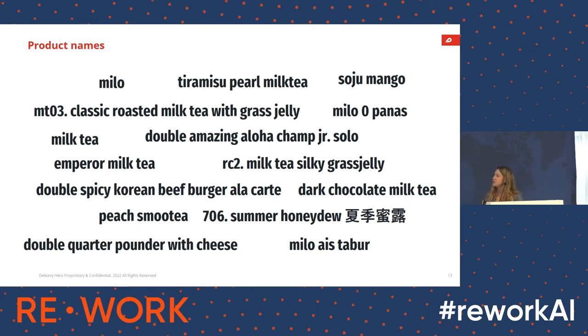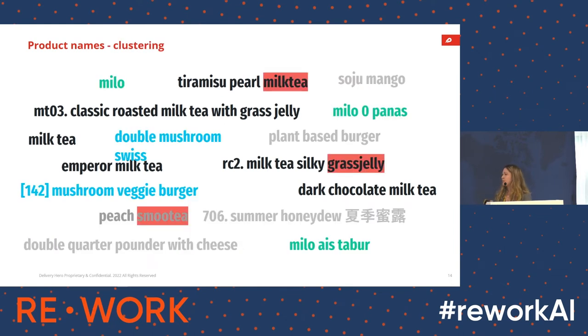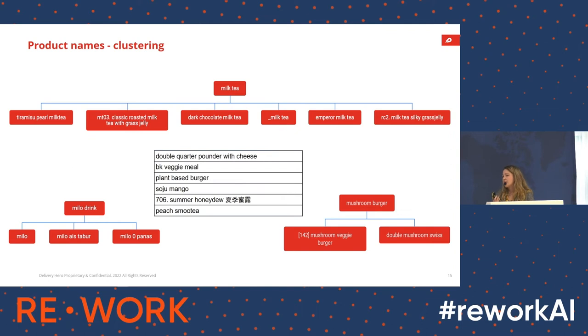So it's really difficult to work with this kind of data. If we try to manually categorize or look into similarities, we can already find some typos, some mistakes, but we can also find some similar items, like Milo drinks, or some mushroom burger, maybe, probably, and so on. And we can try to do unsupervised learning.